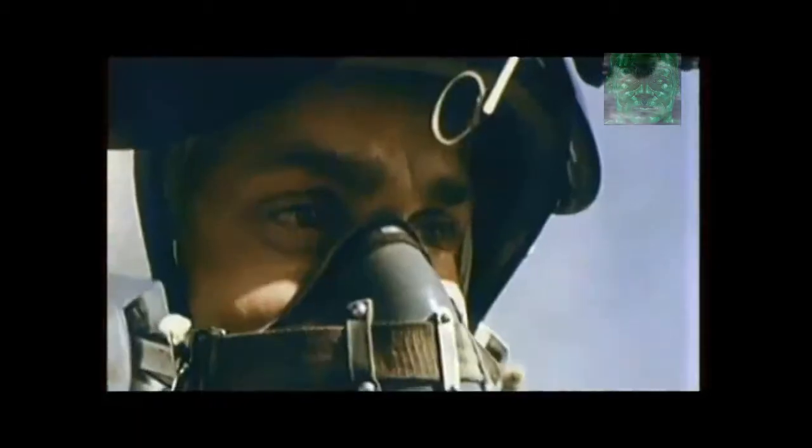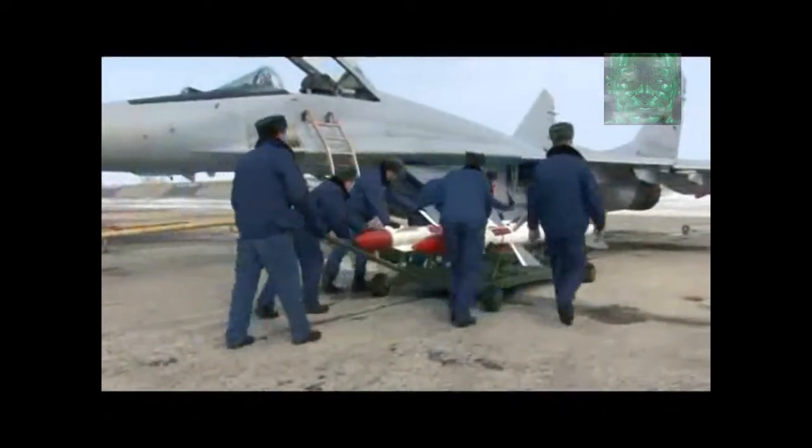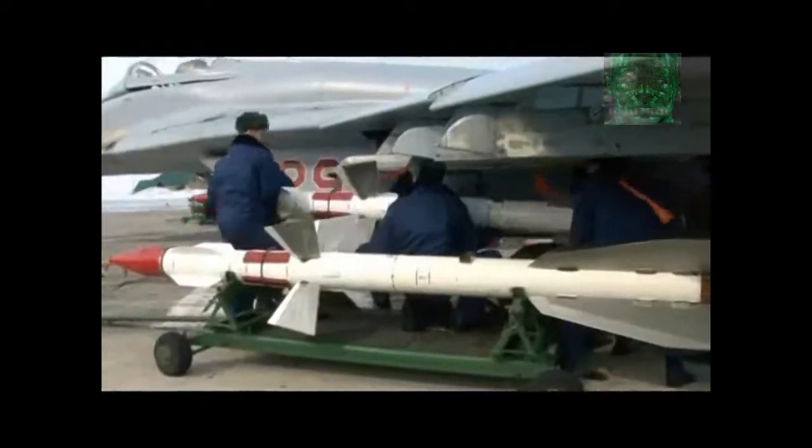The pilot doesn't have to keep the aircraft pointed at the target. All he has to do is watch it through his helmet sight. You can't dodge an R-73 in close combat. The missile range is anything between 300 meters and 30 kilometers. The R-27 medium-range missile is for longer distances, up to 70 kilometers.